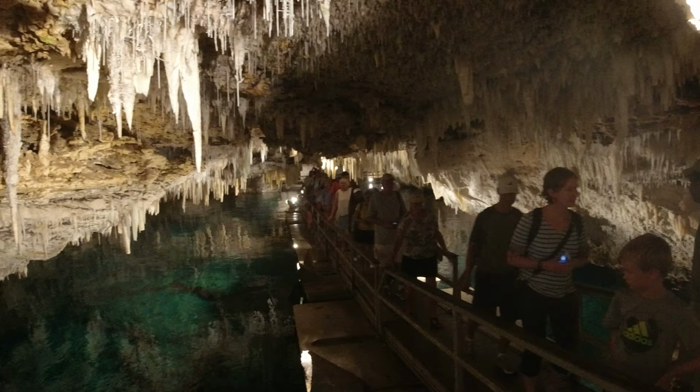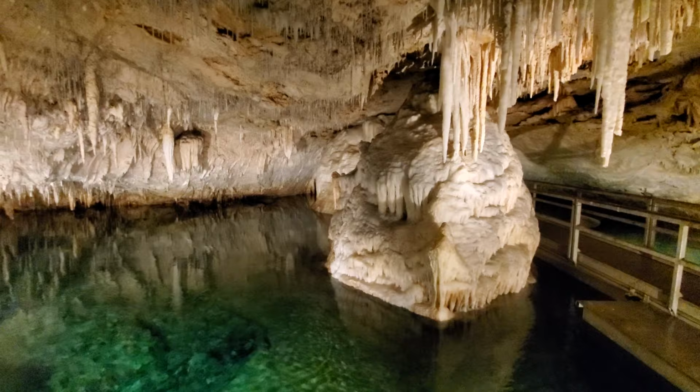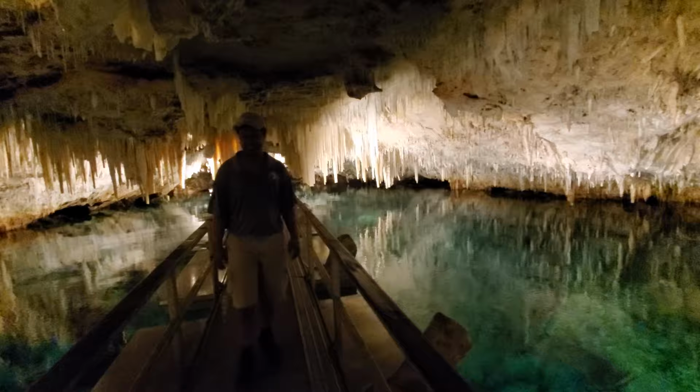That's amazing. Those are huge. They call them icebergs because they look like icebergs. And this water is amazing. So beautiful.